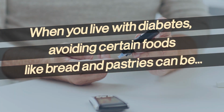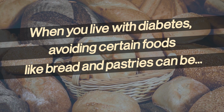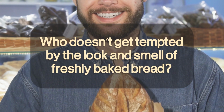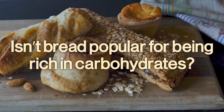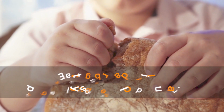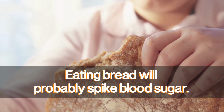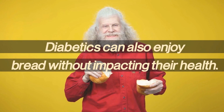When you live with diabetes, avoiding certain foods like bread and pastries can be complicated. After all, who doesn't get tempted by the look and smell of freshly baked bread? But wait, isn't bread popular for being rich in carbohydrates? Diabetics know that eating bread will probably spike blood sugar, but contrary to what most people believe, diabetics can also enjoy bread without impacting their health.